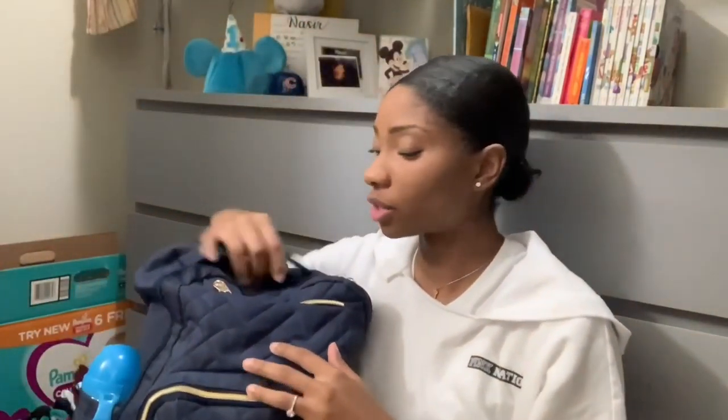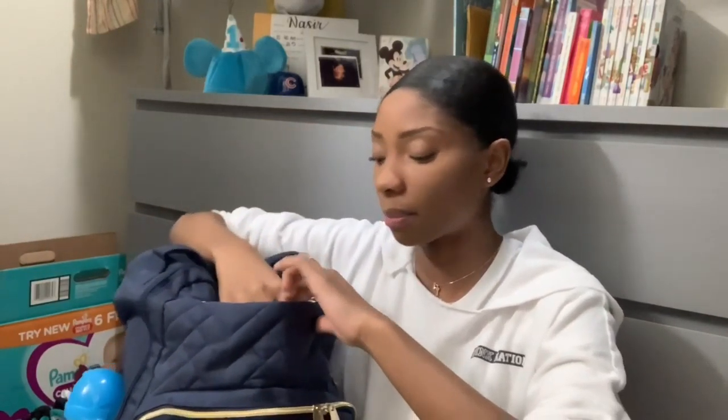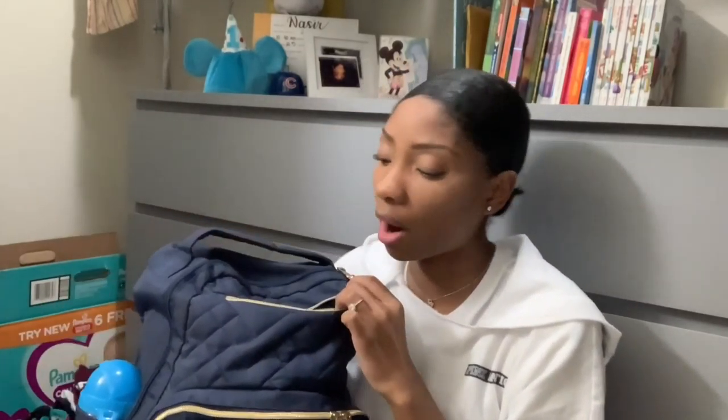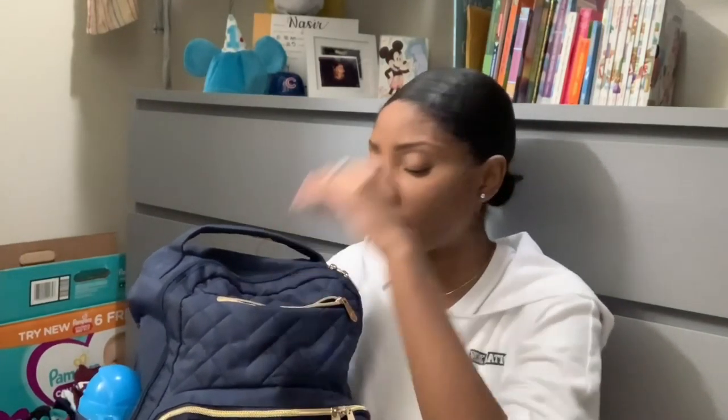In this upper pouch up here, I call this my mommy pouch because I keep everything personal for myself up here. Somehow his toy got stuck in there. Donald Duck. This is usually for me. But so, things that I keep up here. One, I try to keep our boarding pass and my passport here because it's for easy access.